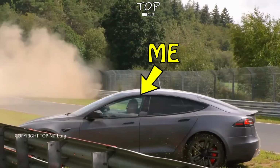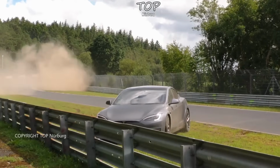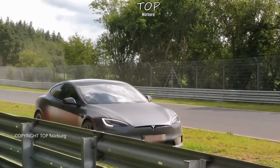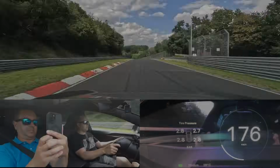Yep, this is me and my car at the Nürburgring, almost crashing into the barrier. Now, while we had a lot of fun that day, doing several other laps that were no problem at all, we also had this happening. Now let's see what it looked like from the inside.